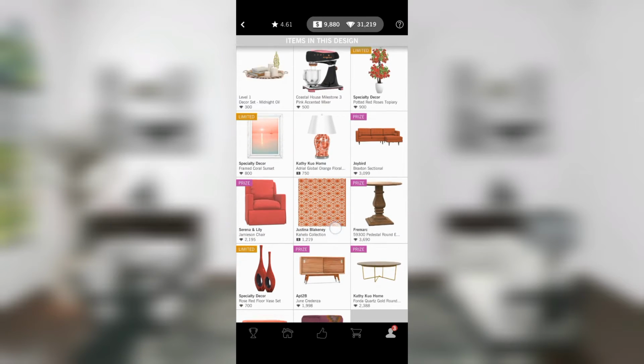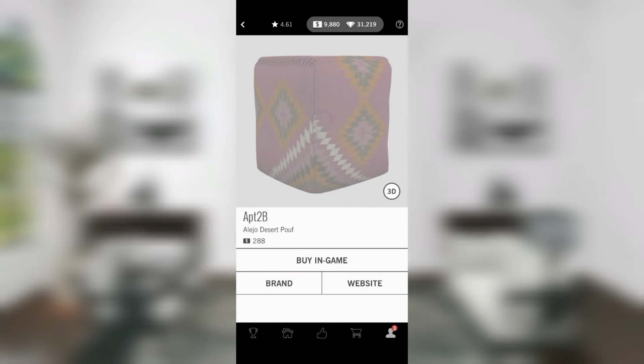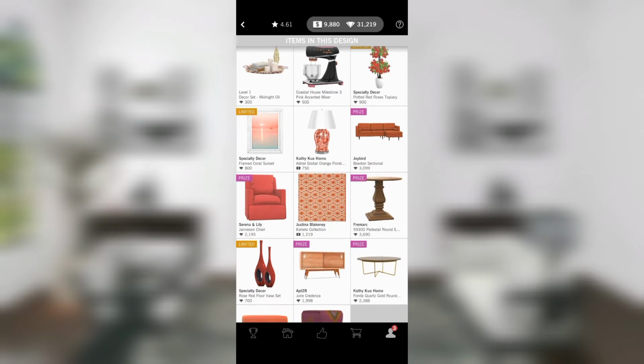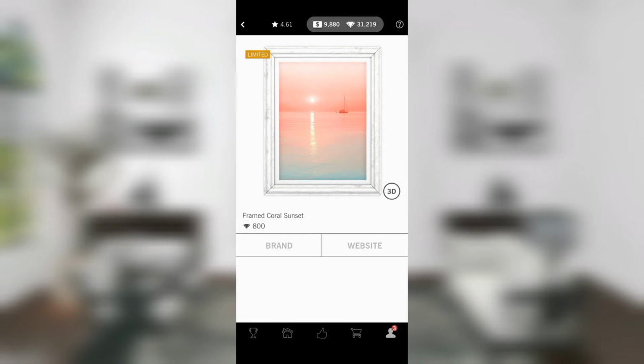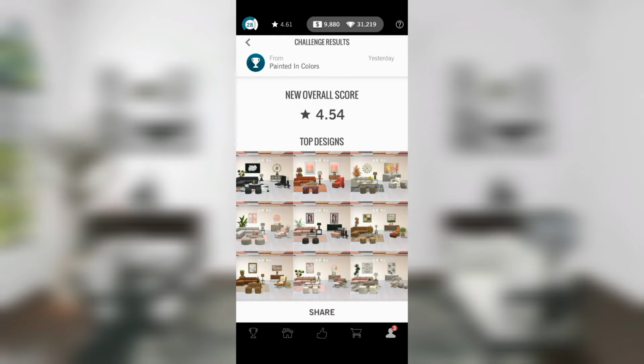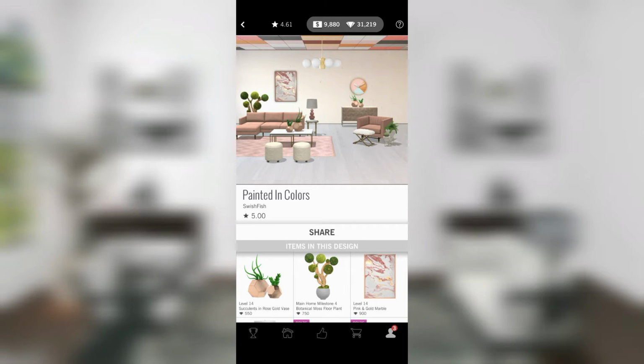It's been so long since I did an episode, apparently I can't remember how to click. A purple poof. This coral art. Like, I would call this room a mess, but apparently everybody in the world disagreed with me and everyone voted for that. That's fine. This is at least cohesive. The color design is cohesive and relates to the ceiling in some way. So I would have voted for that one.